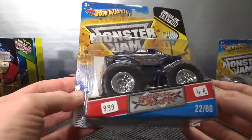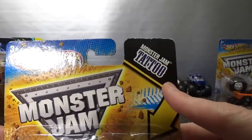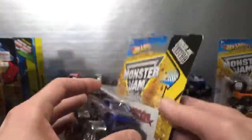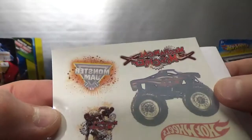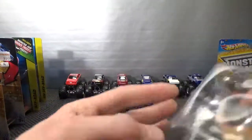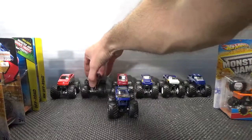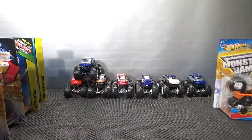Then we go to 2011. Here we have the Mechanical Mischief. So these came with a Monster Jam tattoo. You got some other models. So here you get the tattoos. And probably some instructions on how to use them. Yep. I wanted to stack these on top of each other. Maybe I have to put them a little bit further apart. No, that's not going to work. So let's do it like this.